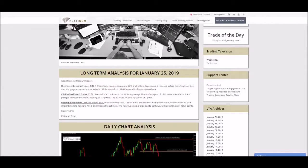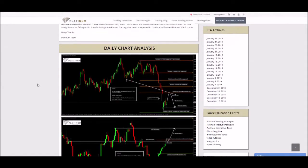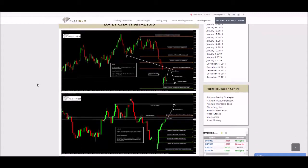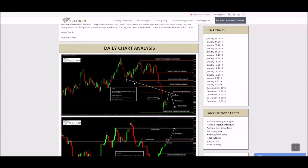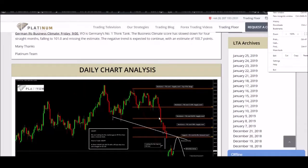So if we go to the Platinum Analysis, we had a longer term swing trade trigger in, and a couple of short term trades trigger in. The longer term swing trade was on the dollar yen. It was this chart just here. I know you might find that a little bit difficult to see, so let me zoom in so you get a better look.